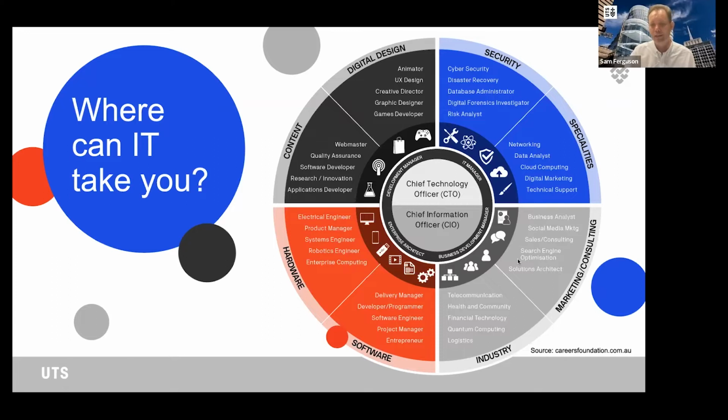Marketing and consulting and industry. Here you have the business side. You've got things like search engine optimization, which can be critical for an organization who mainly interact with their customers through the Google search engine. So making sure that you achieve a certain ranking in the search engine results for particular keywords is totally critical. And there are whole roles focused purely on SEO.